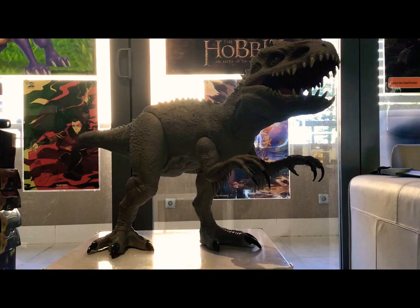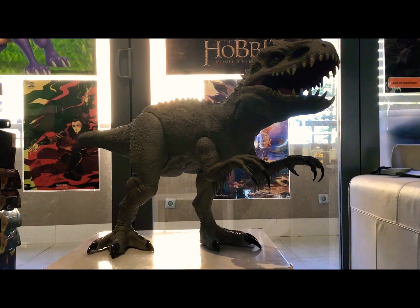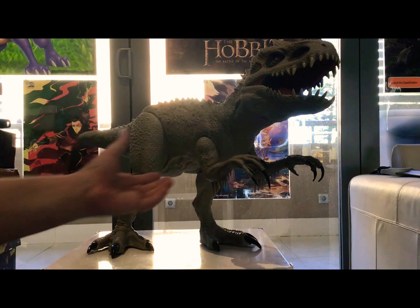And here we have the Super Colossal Indominus Rex out of the box. And man, may I say, it looks awesome. This is probably the best looking Indominus Rex we've gotten in the line so far. Which is a pretty big call because the first one we got was pretty damn good. But if that was a 10, this is like an 11, and I don't just mean the size. This thing feels like it's about to attack you just by looking at it. And speaking of look at it, let's take a closer look.